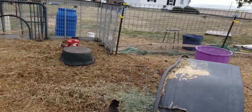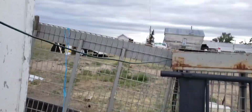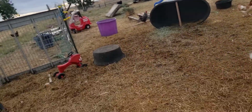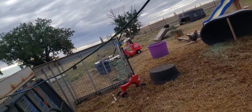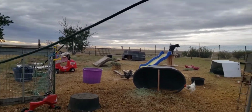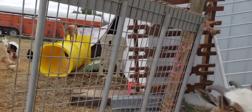I gotta go find the bucket to feed everybody. Hold on. And then I gotta fill up the... you guys some grain at least. Stupid train. Sorry, it's gonna get really loud here for a second.